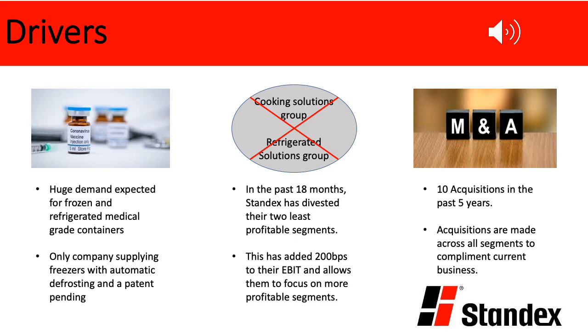My second driver is trimming the fat. In the past 18 months, Standex has divested their Cooking Solutions and Refrigerated Solutions group for $110 million and $11 million, respectively. Combined, these business lines generated $200 million in revenue, but only generated single-digit EBIT.